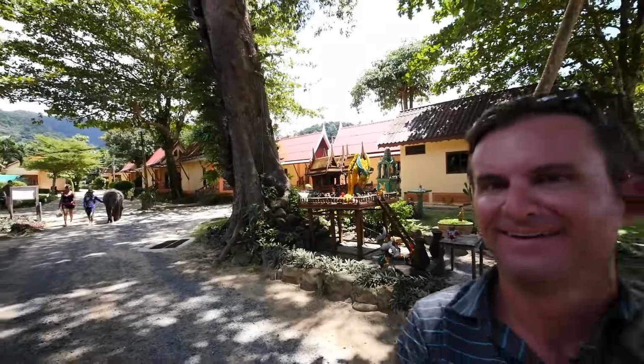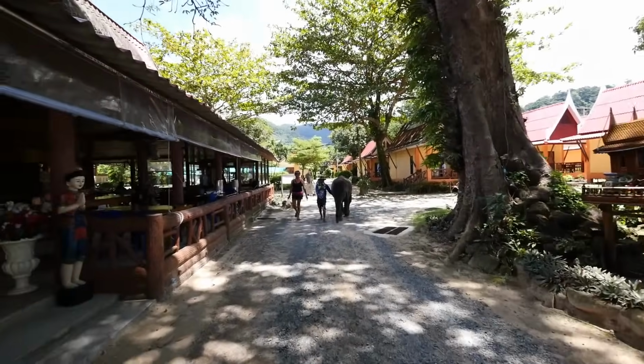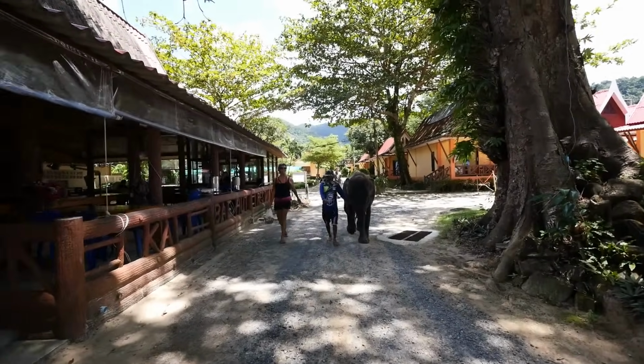Okay, now we are going to see some elephants apparently. They walk them down to the beach, like a baby elephant. I don't know if they swim or not, we'll find out. But it's a baby elephant. How cool is that?